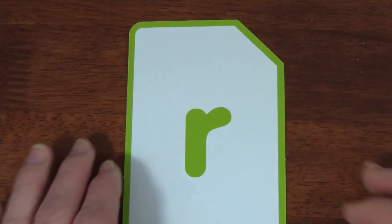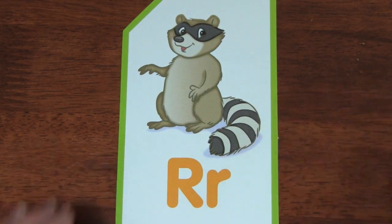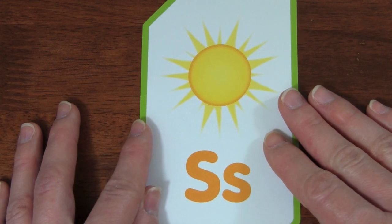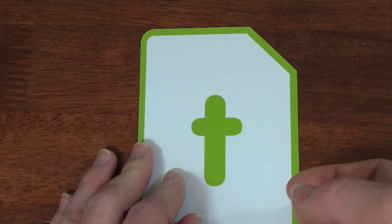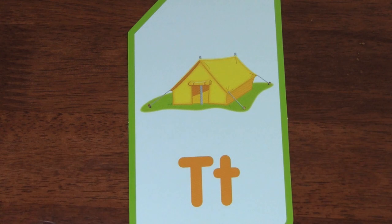R. R is for raccoon. Raccoon. S. S is for sun. The sun is really bright and yellow. T. T is for tent. I like to sleep in a tent when I go camping.